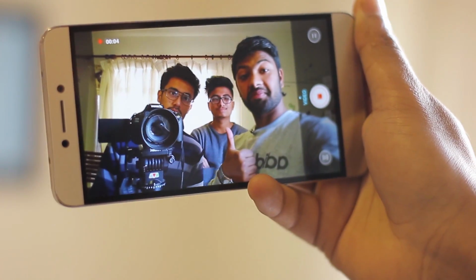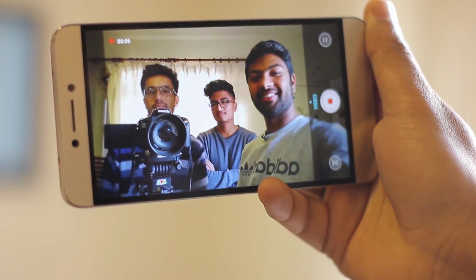On the front, it has an 8 megapixel 80-degree wide lens that takes decent selfies under good lighting conditions. But selfies taken under artificial lights seem to have lots of grains in them. The front camera is capable of shooting 1080p videos at the highest. It will be safe to say that this is definitely not the best selfie camera phone you can buy in this price range.